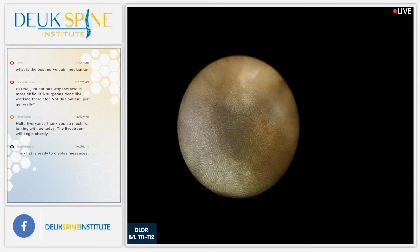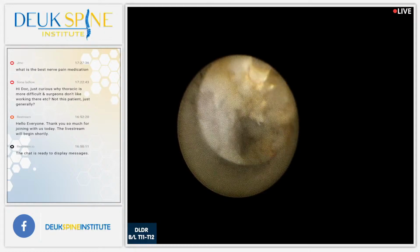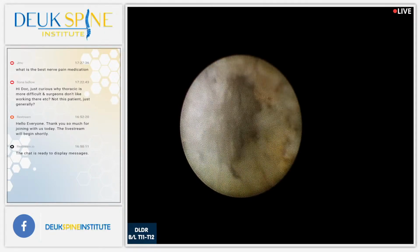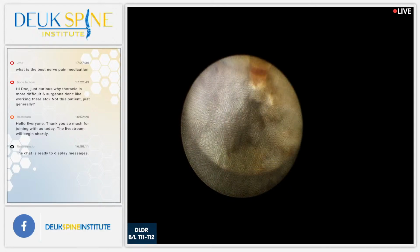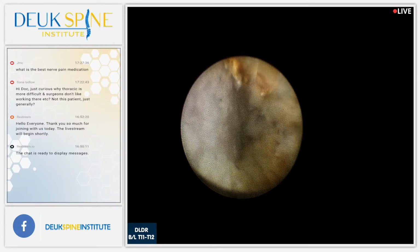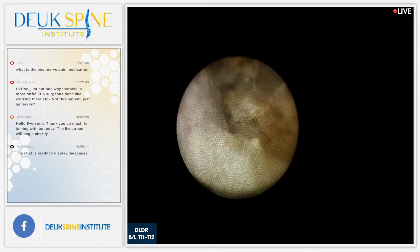But in her case, the smaller one is better. So that piece of blue is nucleus pulposus, degenerated, not normal. Normal nucleus is white, it's not blue. And that was blue, and that was a tiny little piece, right? What is all this stuff I'm removing? This is all scar tissue. This is scarred nucleus, scarred herniation.